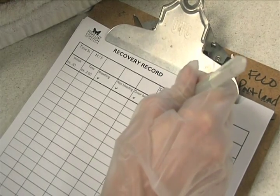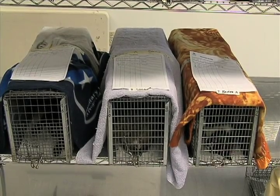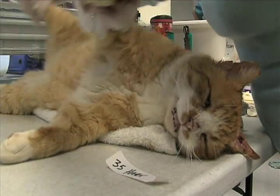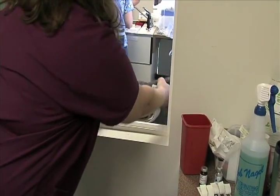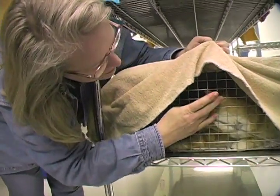Big orange tabby, number 35. This is recovery, and we make sure that they're not having any adverse reactions to anesthesia. Every volunteer cares about the cats when they're here. We've had longtime volunteers, and we have newcomers, and the newcomers say, you know, I'm impressed. People that have been here for years still care about each individual cat.